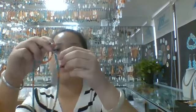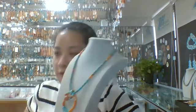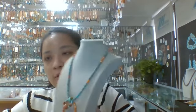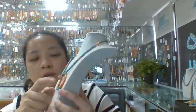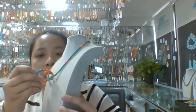Okay, the next one, I want to show you this necklace. Please look at this one. It is a pretty necklace. All the stones are natural and real. It has turquoise and orange spiny oyster rondel beads, about 4 millimeters. Here are the turquoise round beads, which look really tiny, just about 3 millimeters. Here are the sunstone, about 8 millimeters. Here are turquoise rondel beads, about 5 millimeters. And this necklace is 16 inches long.